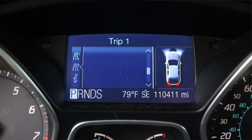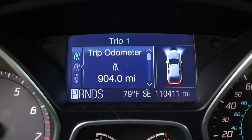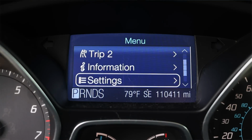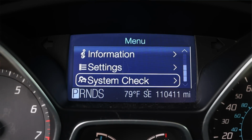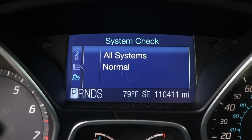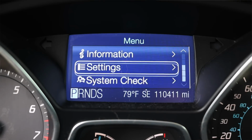Ford has always been really, really good with the amount of information that they give you since about this era. From the 2010s on, they've always been very good. In the Mustangs, it'll even tell you inlet air temperature and things like that. So very, very cool to see that in the Focus.